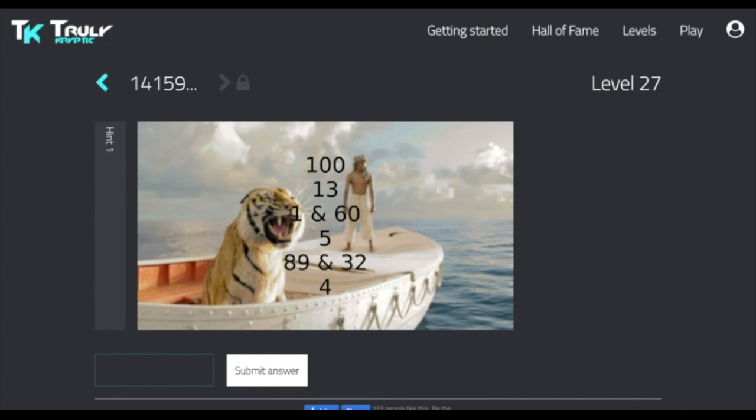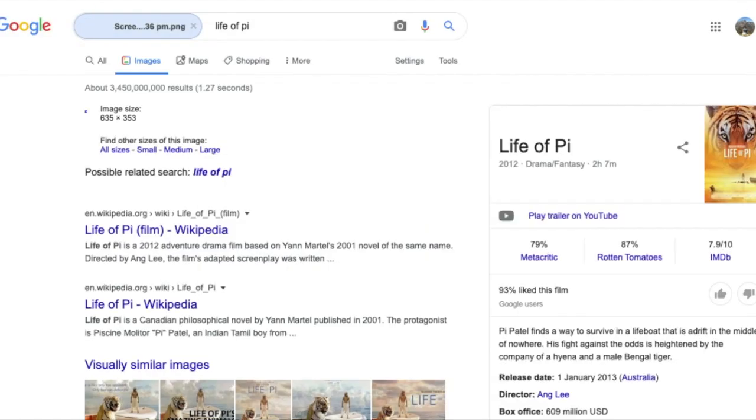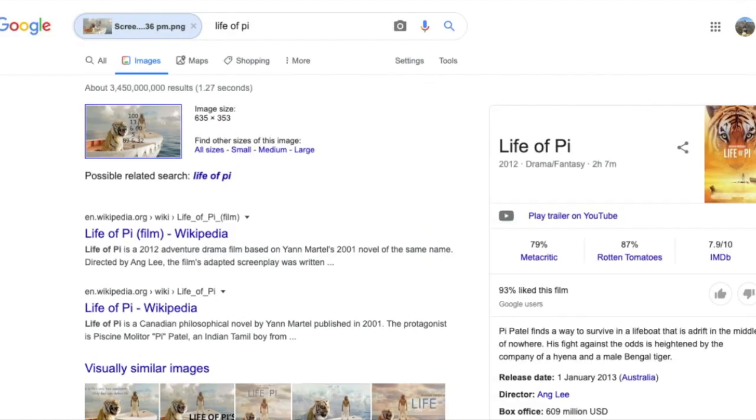Having worked in a bookshop, I recognized this image instantly. It was on the cover of this particular book when the movie adaptation came out. But for those who don't recognize the image, again, I wanted to show you how easy it is to Google image search this particular image to find out what it represents. The Life of Pi.